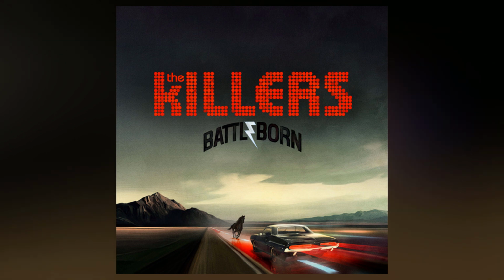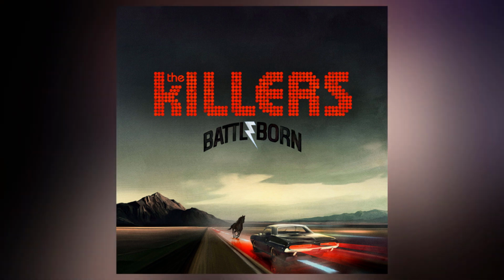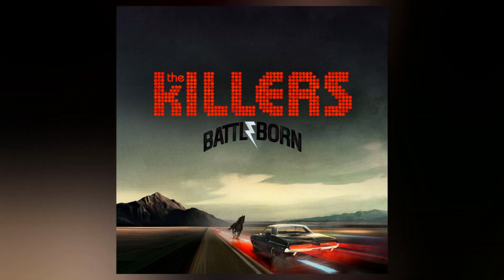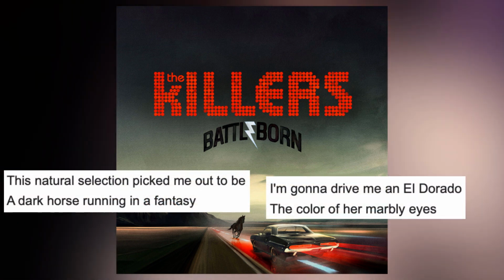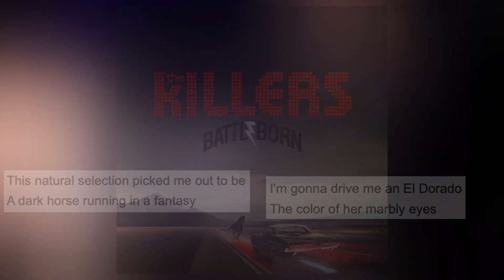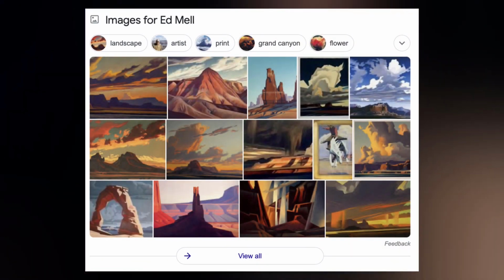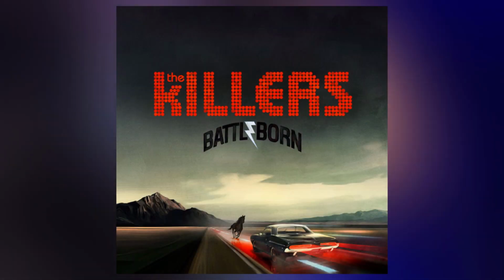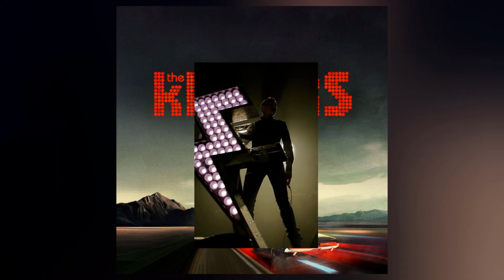Just like some of the other album covers by the band, they've tried to use this cover to show off the band's home region. The horse and the car that can be seen on the cover are also referenced in lyrics on the album itself. Ed Mell seems to be inspiration for this cover, as the cover seems reminiscent of some of his landscape paintings. The lightning bolt between the text Battleborn also became a symbol for the tour, being featured on Brandon Flowers' keyboard.